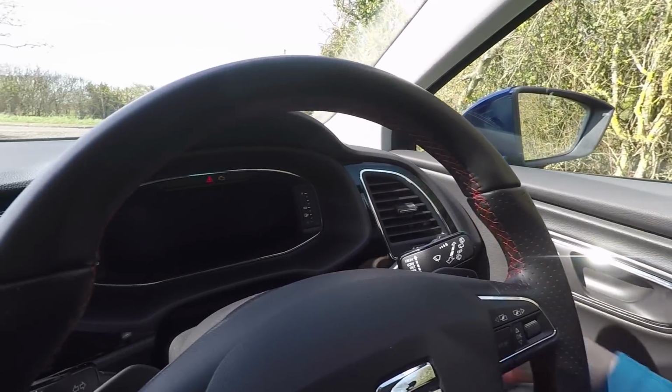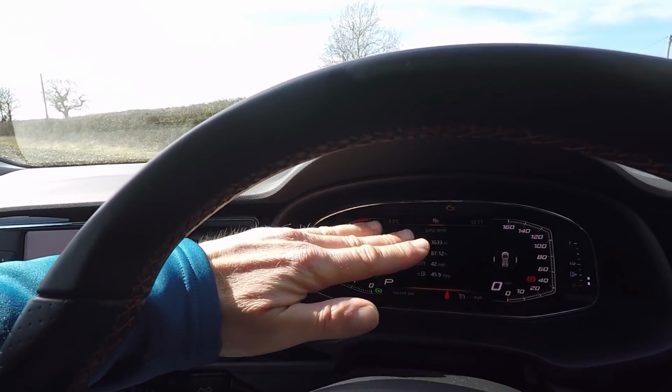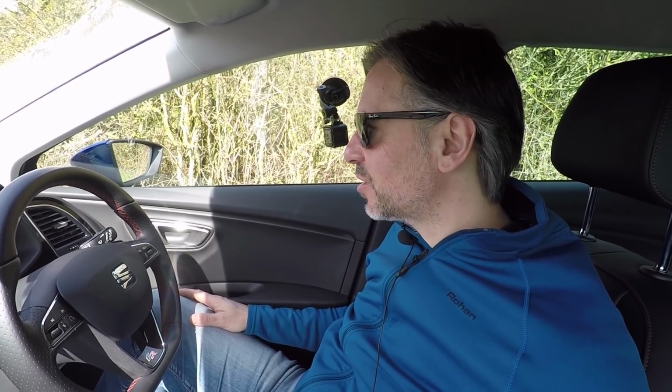But the reality is I'm only getting 45.9. That's the long-term MPG, and that's pretty representative of my commute. If I drive on some A roads or B roads quite sedately, I'll get a bit more than that. I've never seen 55, I think, on a decent journey. So it's not as good as I was expecting, but it's still only done just under 4,000 miles. And I think with a diesel, it might take even up to 10,000 miles before it fully loosens up. So we can keep our fingers crossed that will improve.